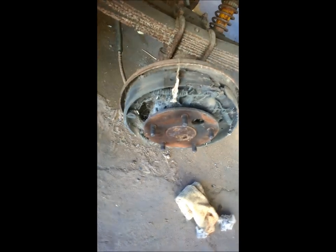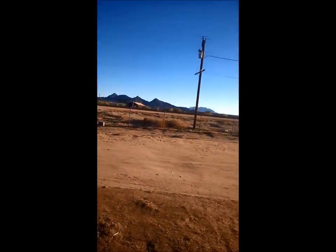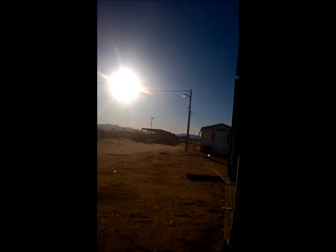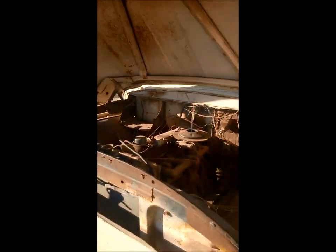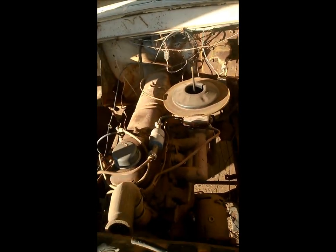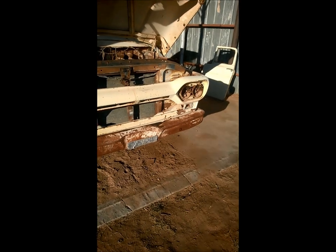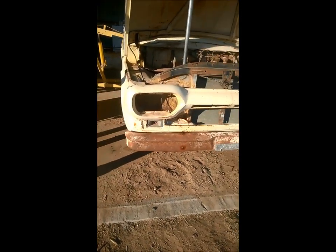Got the brakes off. Hubs off. The brakes. Anyway, black widow webs all over the place. So, yeah, that's what's been going on. It's a beautiful afternoon here in Southwest Arizona. As you can see, it's probably about 50 degrees. It's pretty nice out though. But yeah, been just getting it all stripped down, getting ready to start repairs pretty soon, hopefully.